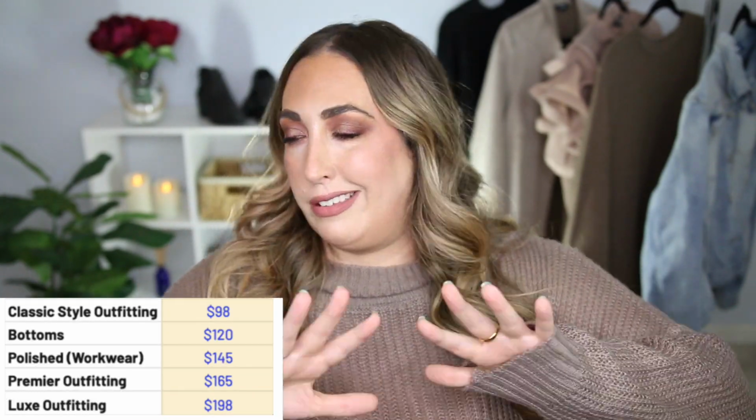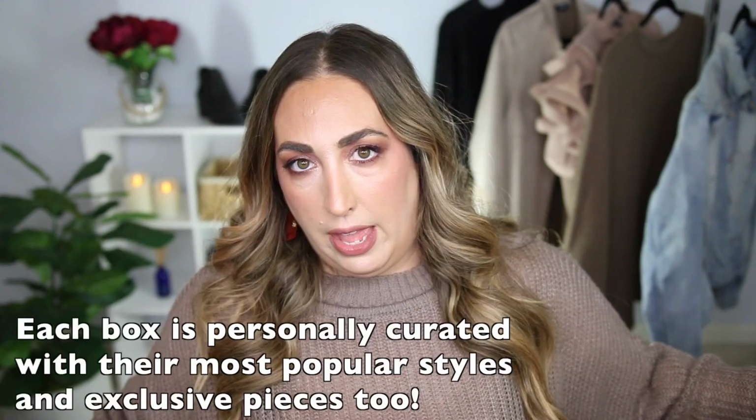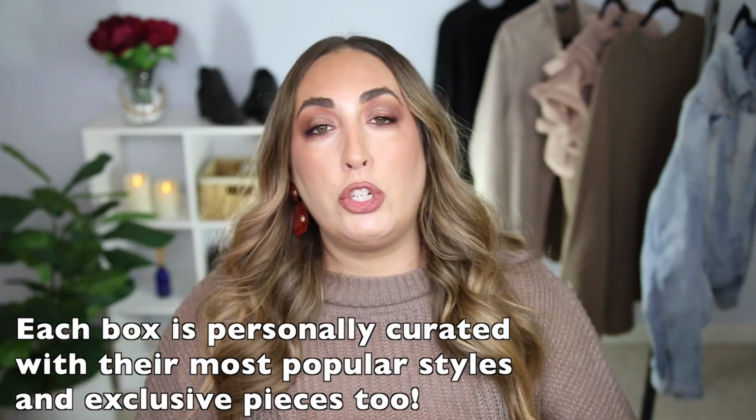But this one that I have this year is going to be the classic style outfitting box, and that one is $98. So there is a difference there. One is going to have an outfit, the other is going to have either tops or bottoms. There's 11 different boxes you can choose from, so there is a plethora of things that you can customize there, but you're limited to 3 boxes because they want everybody to get one. Instead of them selling out so quickly like last year, they want to have the boxes in more hands, which does make sense from a business standpoint.